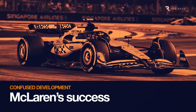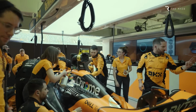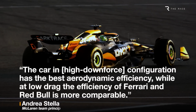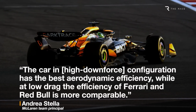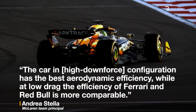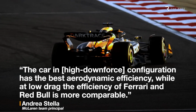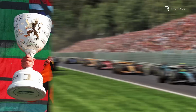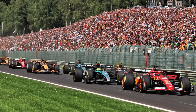It's no coincidence that the team that appears to be the least confused is also the one with the strongest car, McLaren. The McLaren MCL38 is not only seriously fast, but also the most consistent car in the field. It's at its best at high downforce tracks like Zandvoort and Singapore, where it dominated, but while lower downforce circuits can bring rivals into contention, the McLaren is still always at least competitive.